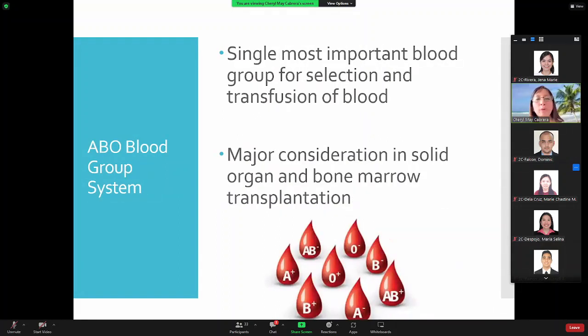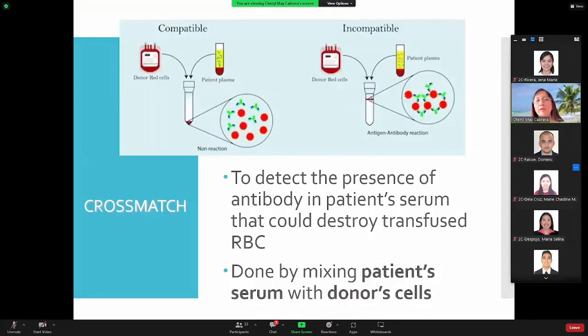For the ABO blood group system, this is said to be the single most important blood group for selection and transfusion of blood. It is a major consideration in solid organ and bone marrow transplantation. Cross-matching detects the presence of antibody in patient serum that could destroy transfused red blood cells. It is done by mixing patient serum with donor cells. Okay? Patient serum with donor cells.